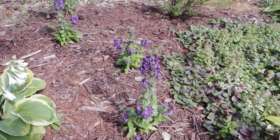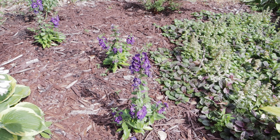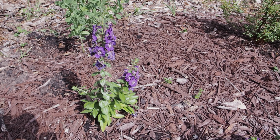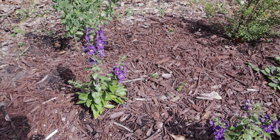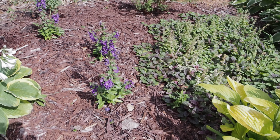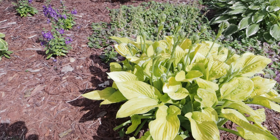Next to it is angelonia. I probably won't be planting that again. That's just an annual and a deer or rabbit ate the top off of one. So it's okay. I got it for a good price. These are Proven Winners, I believe. Angel Face or something like that.